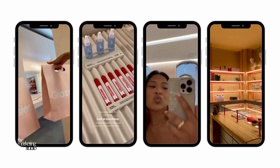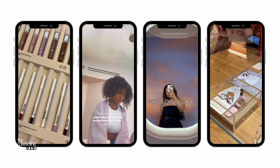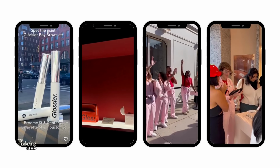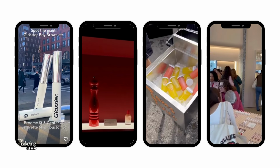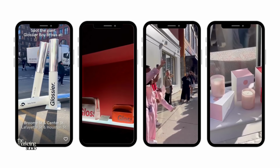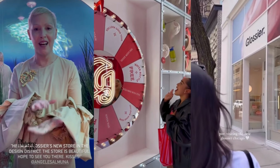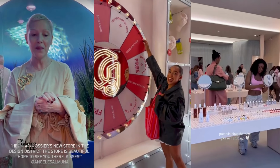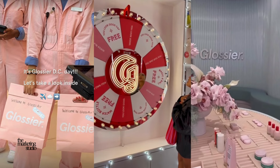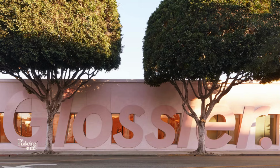Glossier amplifies the excitement surrounding the launch by documenting the events on social media in real time. They share behind-the-scenes moments, customer reactions, and highlights from the day, inviting followers to join the celebration virtually. This actually leads to generating FOMO amongst those who weren't able to attend the event in person. And of course, the final piece of the pie for launch day is community engagement. Glossier values its community and actively involves them in the launch day festivities. They may host meet and greets with Glossier team members or brand ambassadors, encouraging customers to share their experiences on social media using designated hashtags. This not only builds buzz, but also strengthens the bond between Glossier and its customers.